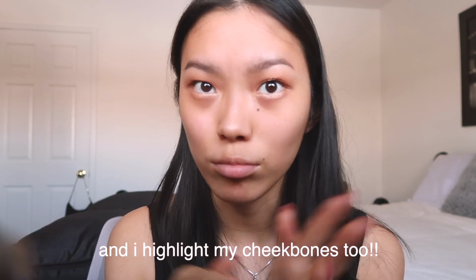And then we're gonna go back with the Champagne Pop BECCA highlighter, and I love to highlight the very tip of my nose and just the bridge right here, just a little bit, nothing too bad. And with excess highlighter on my finger, I go underneath the brow bone, just with excess. I don't want it to be too sparkly.